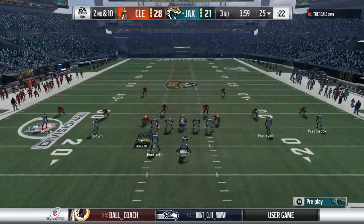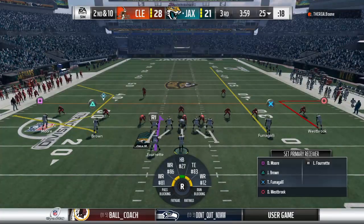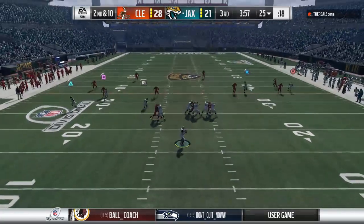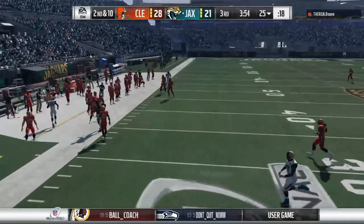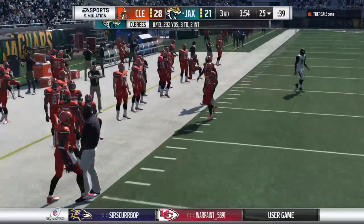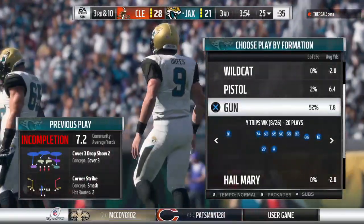Ready. Kill. Shift together here from the D-line. Breeze again here on 2nd and 10. And seeing nowhere to throw, he chucks this one away from harm. Incomplete. Now it's 3rd down.